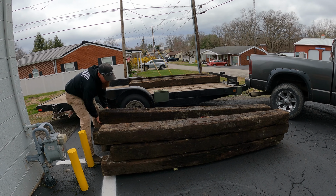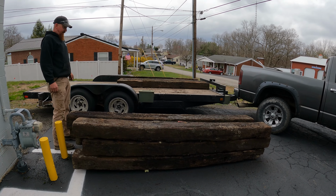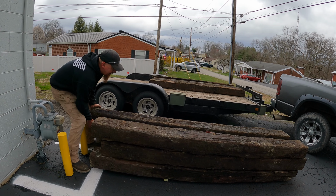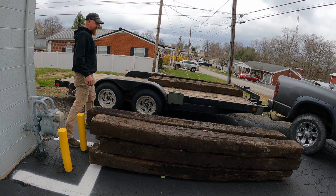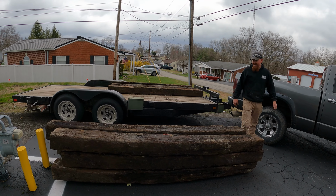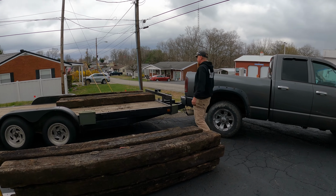Probably, I don't know, 125 maybe. Don't you stay back because I don't want this pile to fall over on me. If I can keep it together until I get them all off, throw a strap around it until we can get ready to paint them and stuff.